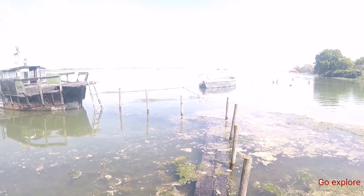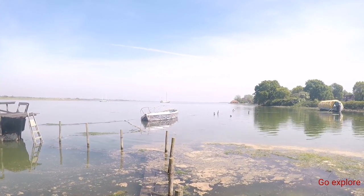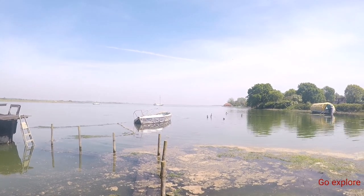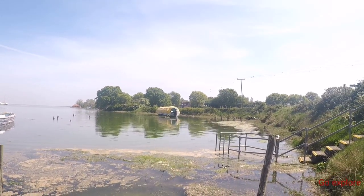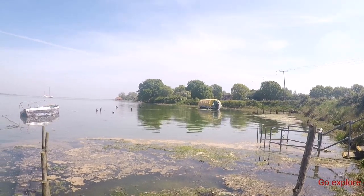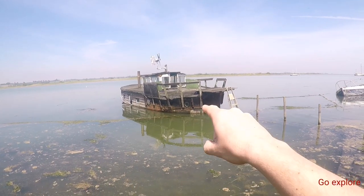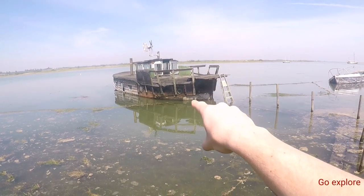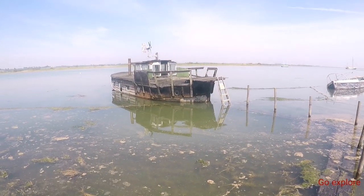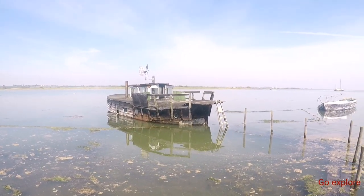Across that, not yet. Yeah, there's another one there. It's gone down by the looks of it. There's another one over there which is under cover. Whether that's still being used, I don't know. But the way it's all corroded, all the metal's corroded as well. It's falling to bits. But what a lovely thing to see.